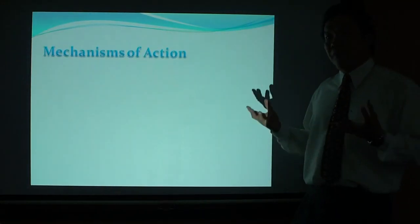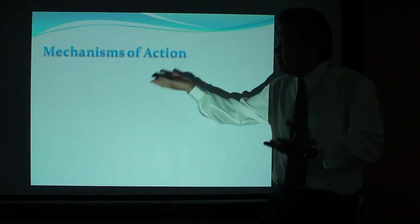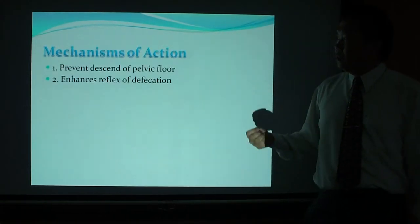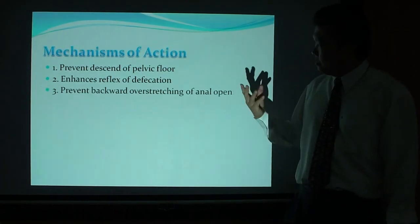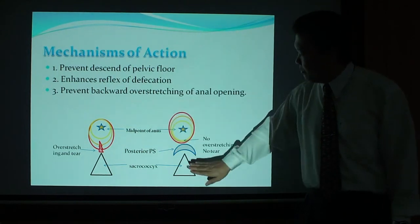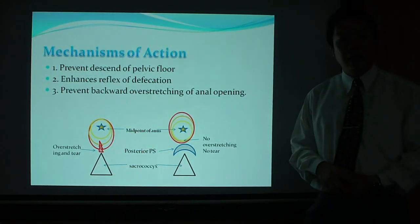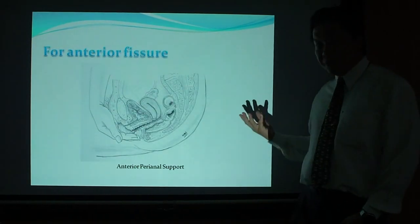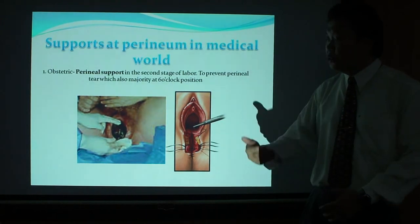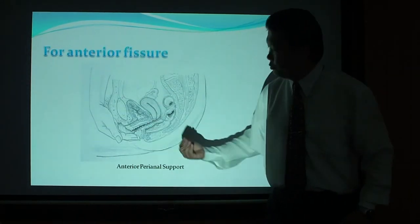So the mechanism of action is, one, it prevents the descent of the pelvic floor. Two, it enhances the reflex of defecation. Three, by having the support, it prevents the backward overstretching of the anal opening, allowing it to heal by itself. For anterior fissure, we recommend the patient use digital support. Back to the previous one. Use a finger to support.